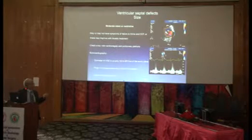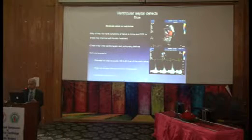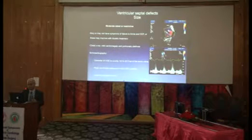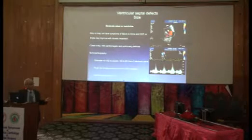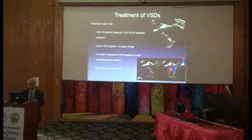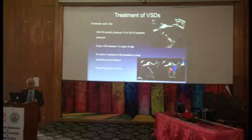Echocardiography in moderate-sized VSDs usually shows that the defects are between half and 2/3 of the aortic root or aortic valve. The right ventricular pressure based on Doppler velocities may be half to 2/3 of systemic, so the velocity is around 3 to 3.5 meters per second. And left to right shunt, if you calculate that, is usually more than 2 to 1. The pulmonary artery pressure, because of the moderate restriction, will be half to 2/3 of systemic.